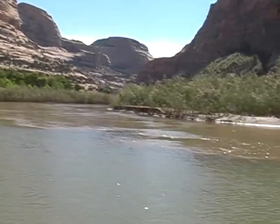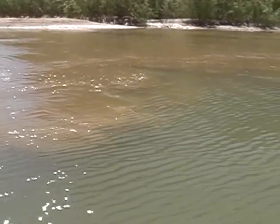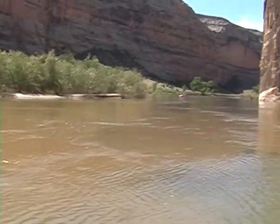Right here, and here is the actual confluence. Yampa water is brown, Green River is green. From here on down, the Green River won't be as green.